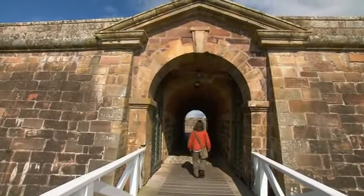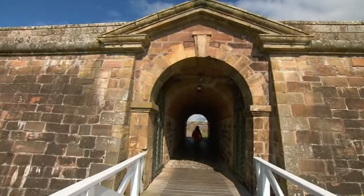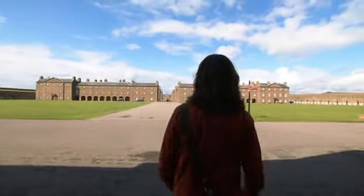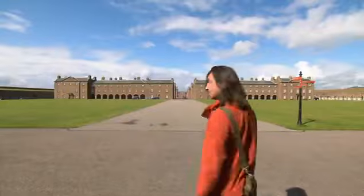This entrance wasn't built for a warm welcome. It's the gateway to a fearsome weapon built by the British government to suppress Highland rebellion. Welcome to Fort George.